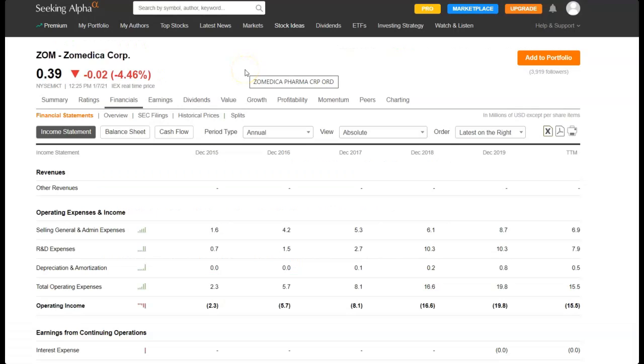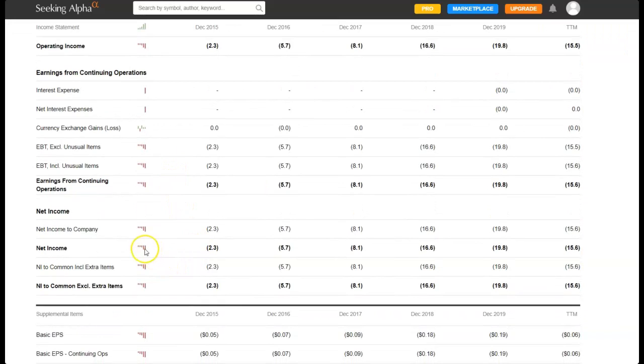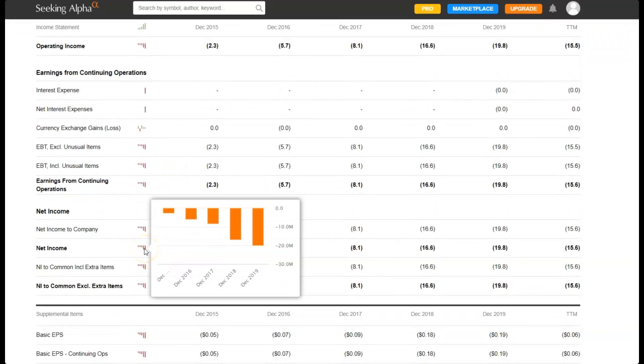All right, well, that was the most optimistic part of Zomedica's story. Right now, we're going to get into the least optimistic part of their story, or at least right now, that is. This is the income statement on Seeking Alpha for Zomedica, and as we can see, their revenues are basically non-existent. And if we scroll down to their net income, we can see that they are just bleeding cash.